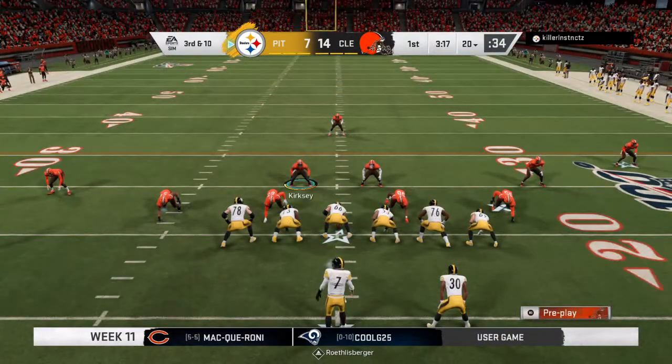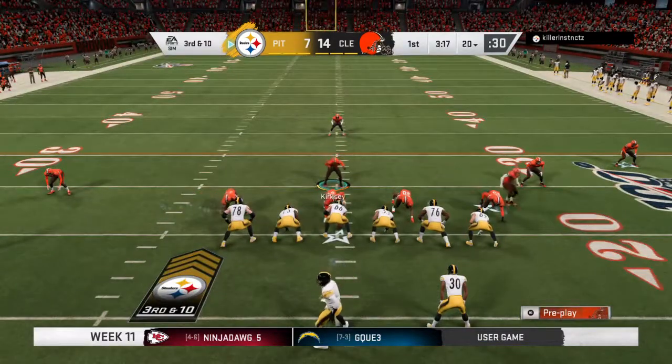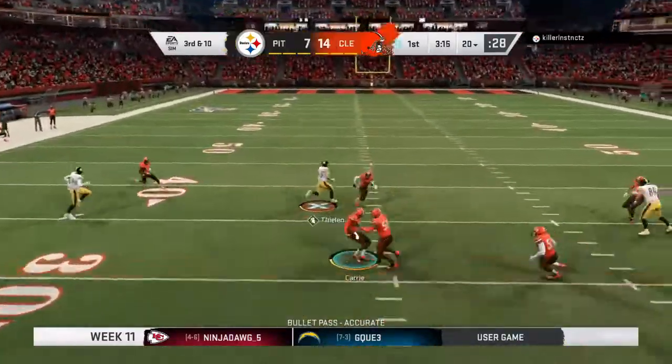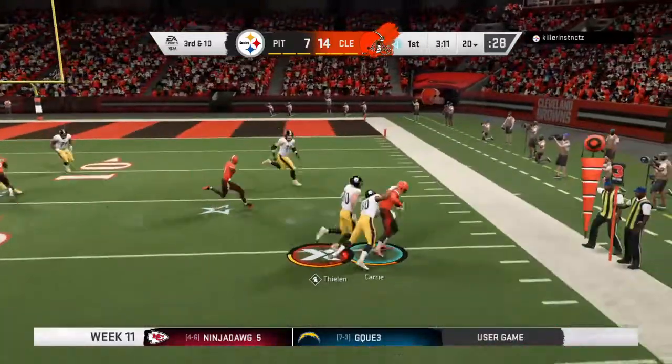But we just know that we're going to see this as the game moves forward. There's going to be 2 guys on him on just about every snap. It's kind of a dare to throw his way, but they have to keep throwing his way. Looking for Thielen, but it's intercepted. Picked off by Travis Carey.